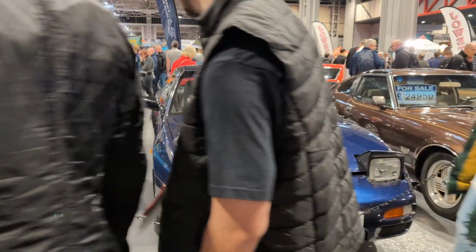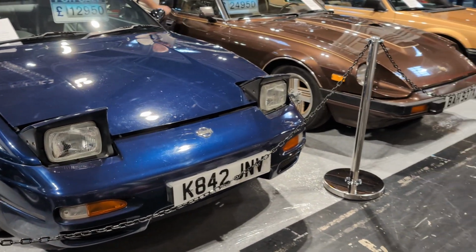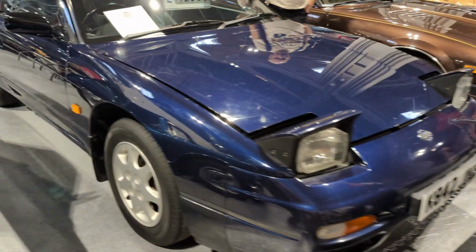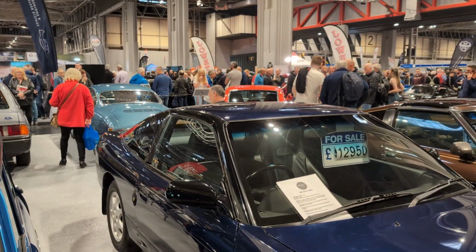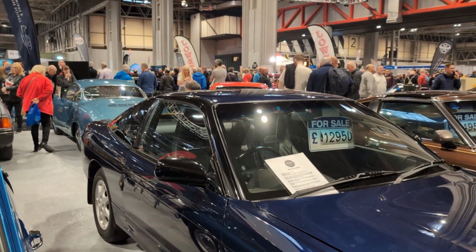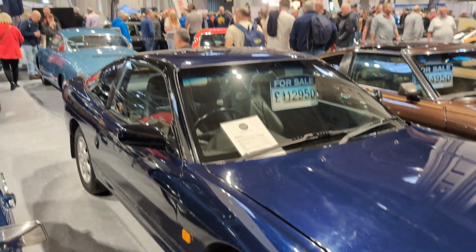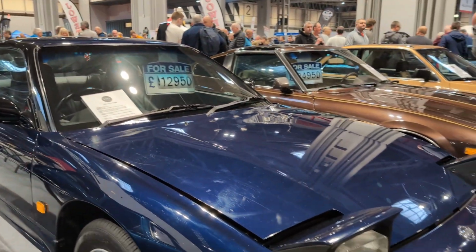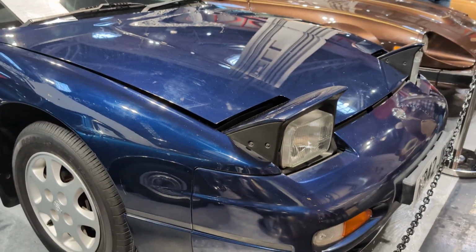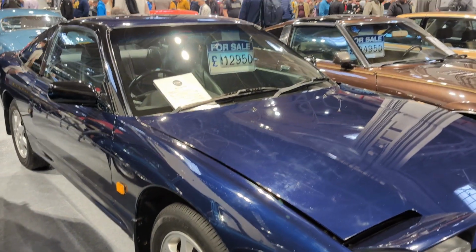There we go, S13. 13 grand. Most people know it as an S13. Yeah, bone stock S13. It's a 200 SX here, and I think in Japan it was a 180, and then I think in America it was a 240 SX. So everybody just calls them S13s.